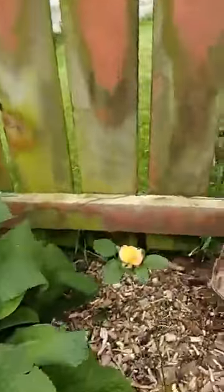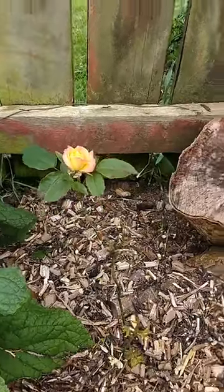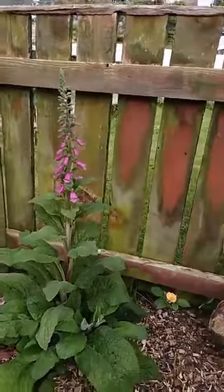And this is a cutting of the masquerade rose that I finally gave up on. Must have been 40, 50 years old. It's not very vigorous, but hopefully it'll grow. And the foxglove. So, yeah, this is the garden.